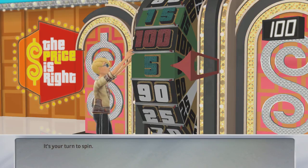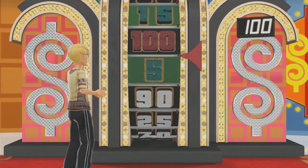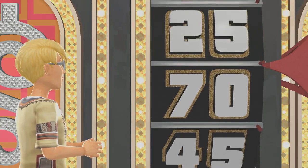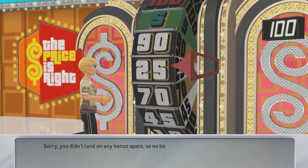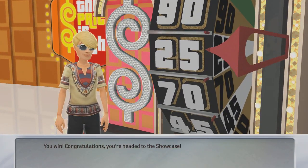It's your turn to spin. Sorry, you didn't land on any bonus space, so no bonus cash for you. You win. Congratulations. You're headed to the showcase.